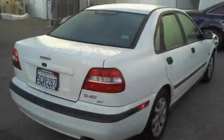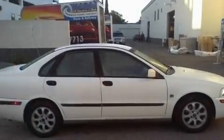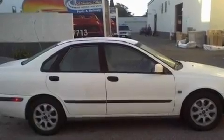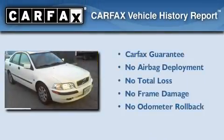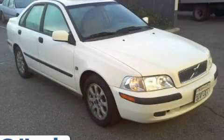With an EPA estimated rating of 32 miles per gallon on the highway, fuel efficiency is still high on the list of priorities. Not to mention that this Volvo qualifies for the Carfax buyback guarantee. Please call today to reserve this vehicle for a test drive.